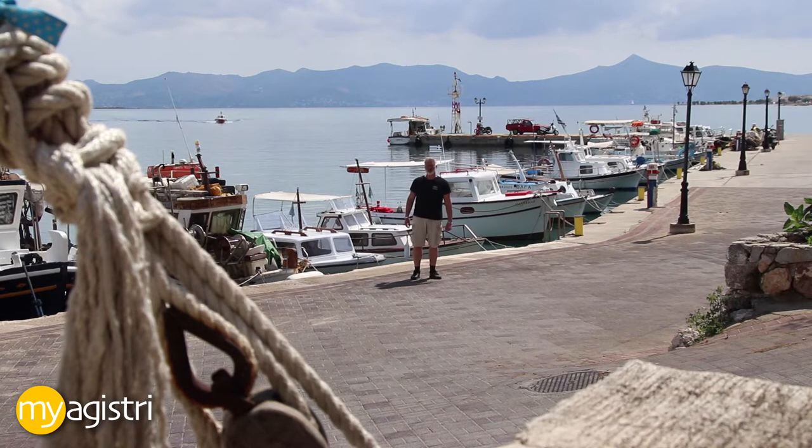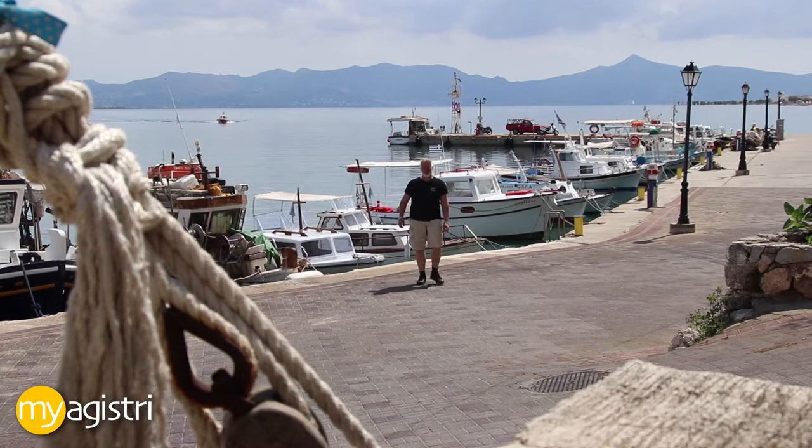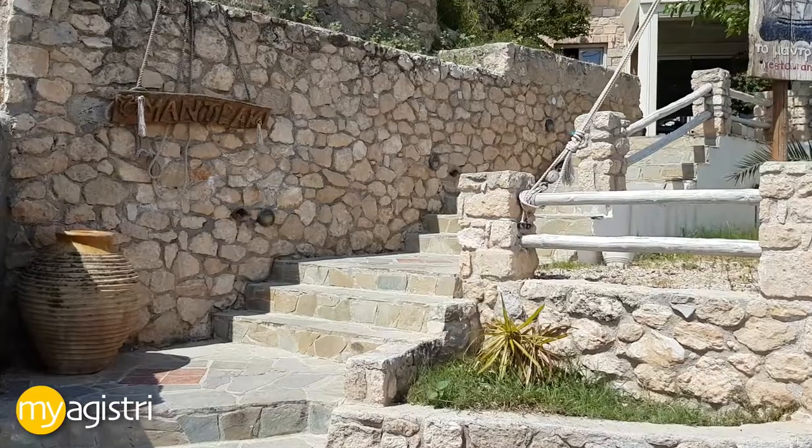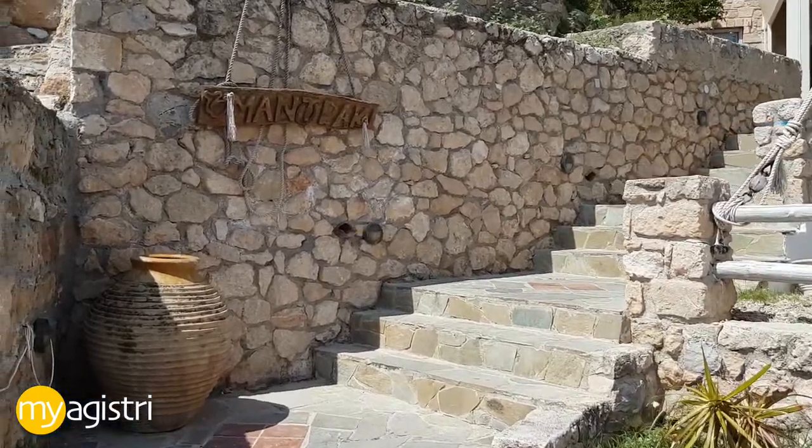One of the things I love about Greek tavernas, especially the old school ones, is you can bring your own fish and they'll cook it for you. So if you're a fisherman, it's a great deal. And then you can enjoy their wine and their hors d'oeuvres and have a fabulous time.